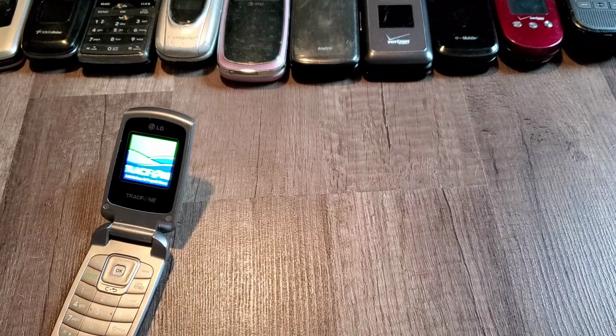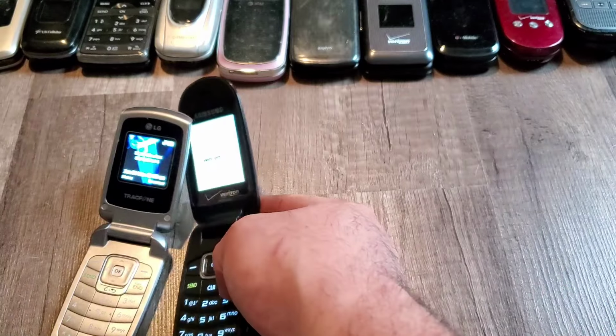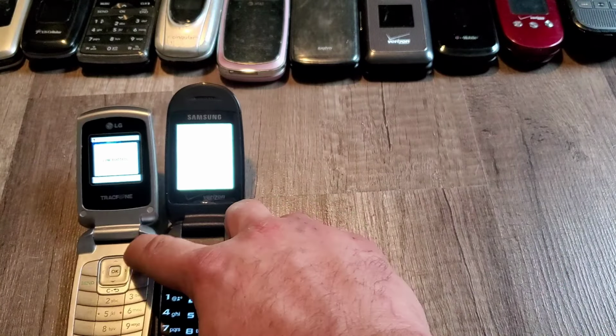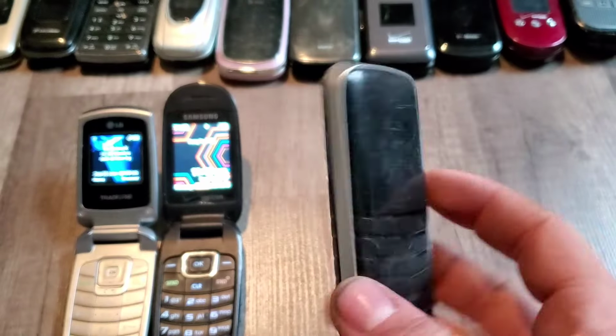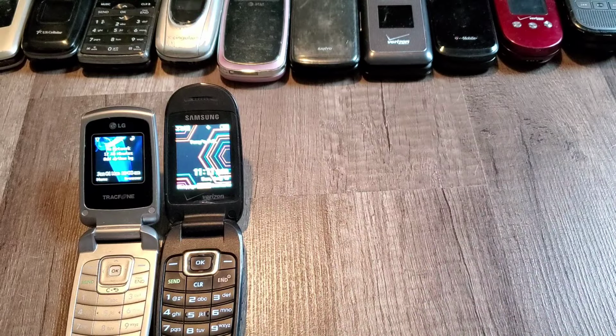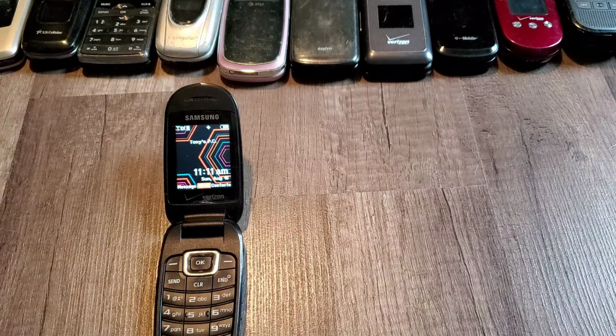So here is a Samsung U360 with Verizon. This one's about to die. Here's a Samsung T105. I do not have a battery, but it does work. Let's see. Okay, turn it off. Oh, well, there you go. Turn stuff off. So that one in the charge pile.